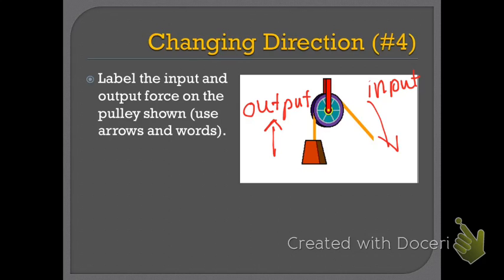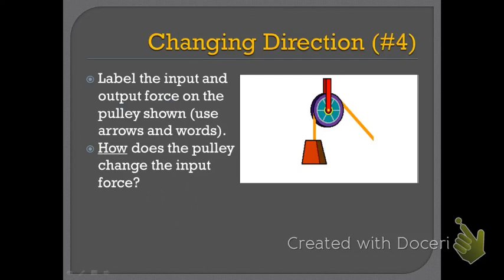Some of you probably did this part of the question. Some of you probably ignored the second part of the question. What is the other part of this question? Emmett. How does the pulley change the input force? If there's more than one pulley, like if there's two. Okay, how does this pulley change the input force? Oh, the weight. Or if there's more things, more effort.